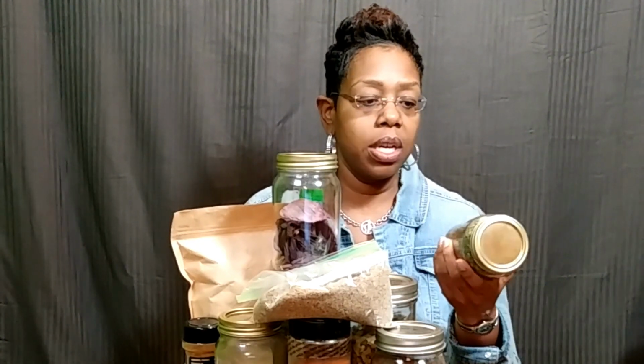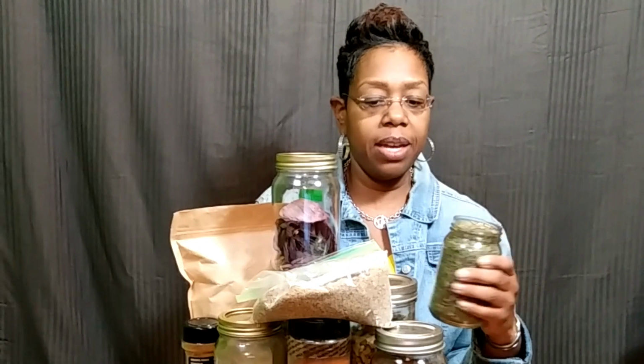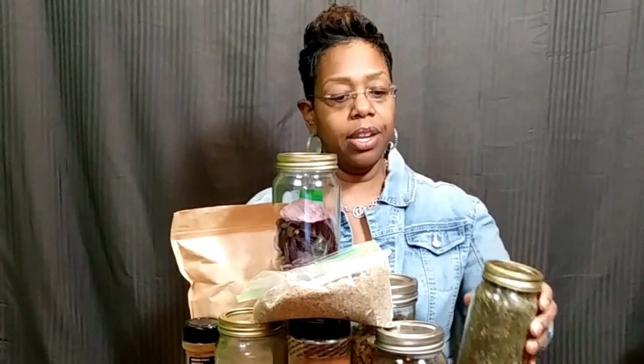Next, I'm going to talk about red clover herb. Red clover suppresses appetite. It's good for coughs, and it's also good for bronchitis. I know a lot of these green herbs and teas, they all look the same, and they do look the same. Some of them have their distinct properties, and they all taste different. But this is red clover herb. I just refilled this mason jar right here. But this is also one of my favorites.